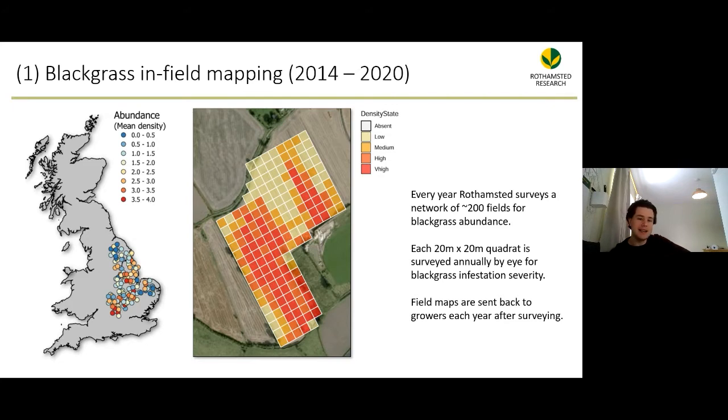While that doesn't tell you the exact numbers of plants, it does give you a pretty good idea of how bad the field is and where the patches of blackgrass are. So you can see from the field map on the screen that this particular field has a real problem towards the lower left, but has less blackgrass at the top of the field. We can use that in our research, and we also send those maps back to the growers after each survey so they can make use of that information as well.